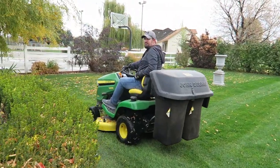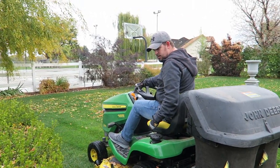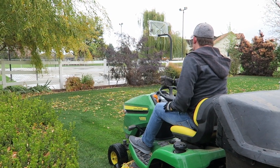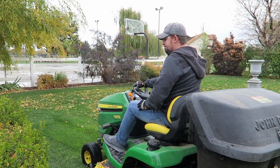Looks like it's doing a fairly decent job. I think the wet leaves are actually helping. It's less fluffy, so they're not like blowing away as much. Yeah, it's picking up the majority. It's definitely better than hand raking it all, I think.